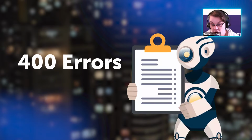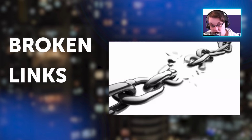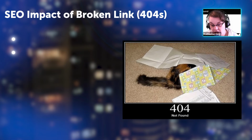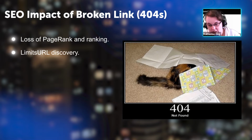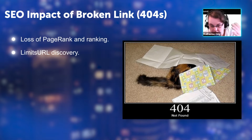400 errors. There's a variety of ones, but the one we focus on the most is usually the 404 error, which is a broken link. You don't want to do that because that means that the equity of other pages linking to that one URL is not flowing into your website at all. It's just a dead end for Googlebot. So ideally, don't do that.